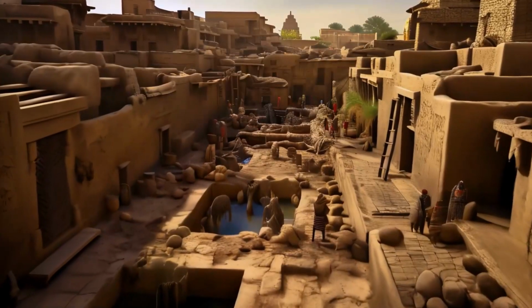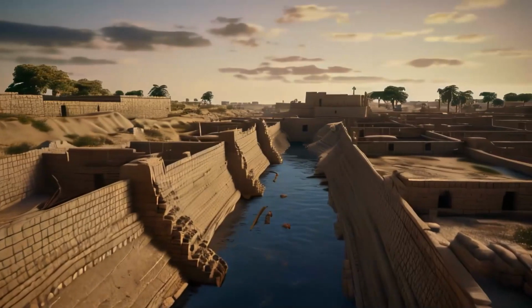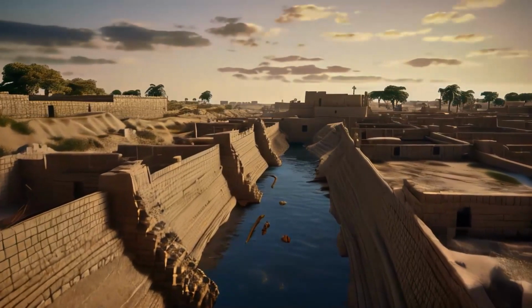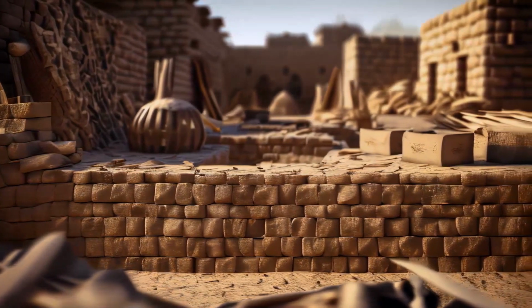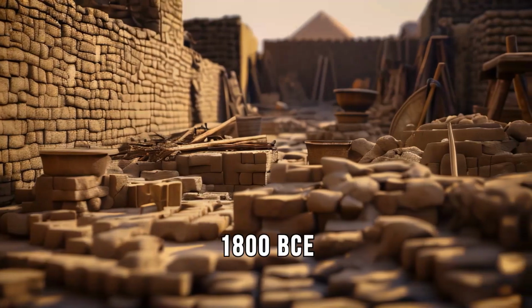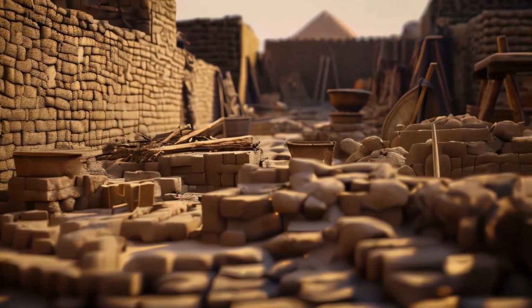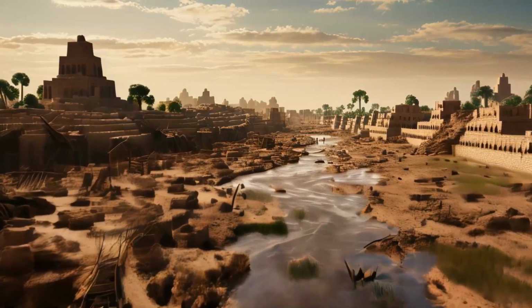It looks like they didn't flaunt their social status as much as other civilizations. No grand palaces or massive monuments. Instead, their largest buildings might have been granaries. They sure were practical. Unfortunately, all good things must come to an end. Around 1800 BCE, this bustling civilization started to decline, possibly due to shifts in river patterns. As the environment changed, the Harappans packed up, moving towards more hospitable lands.